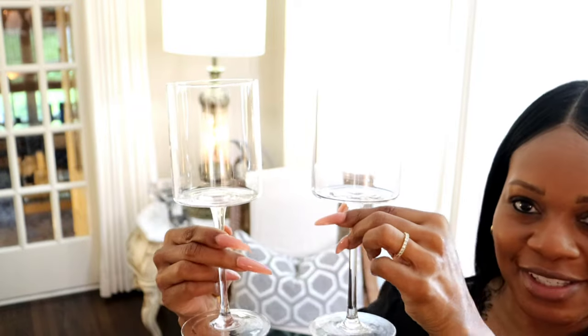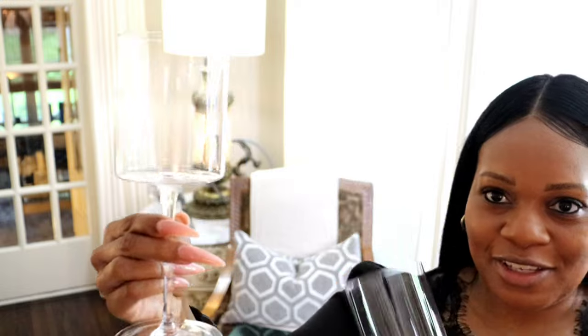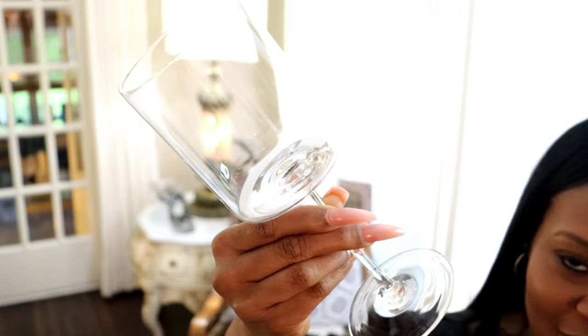So what do we have here? Wine glasses. So let me see, make sure you can see this. So, I really love these wine glasses. Initially, when I got these wine glasses, I'm not gonna lie, I was a little underwhelmed because I like a little weight to my wine glasses. These are not extremely light, but they're not extremely heavy. Oh, should I return them? I'm glad I didn't. So I've had these wine glasses for maybe about a year, year and a half.